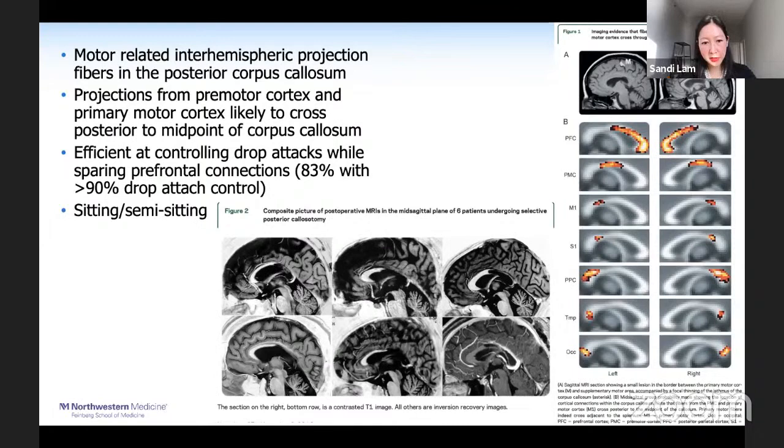The authors noted that this would keep the anterior projections and maybe help in terms of quality of life and functional outcome. Most of these children undergoing callosotomy tend to have lower levels of IQ and general executive function. So this was aimed at controlling the drop attacks while trying to keep a higher level of function to spare the prefrontal connections. And they reported that 83% of patients had over 90% drop attack control.